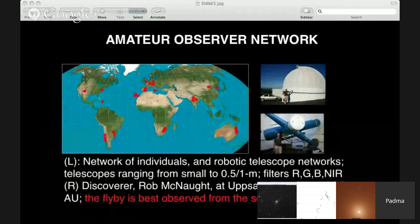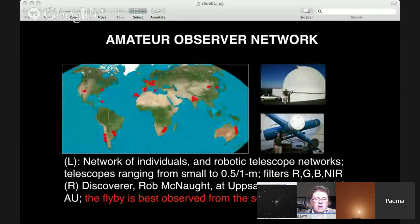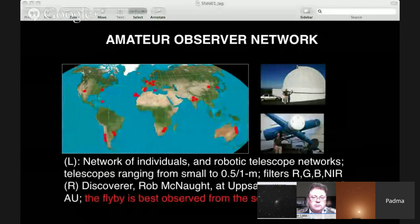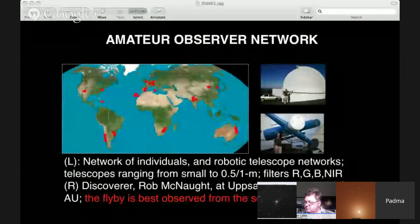Okay. That basically is a map, an atlas of where we have our amateur astronomers, and you can see that it's an increasing map. So this is from about a week to 10 days ago. We haven't added a lot of other astronomers, but what you can see is that we have quite a few red dots around Australia and Europe, and so we have a good concentration of northern and southern hemispheric observers.